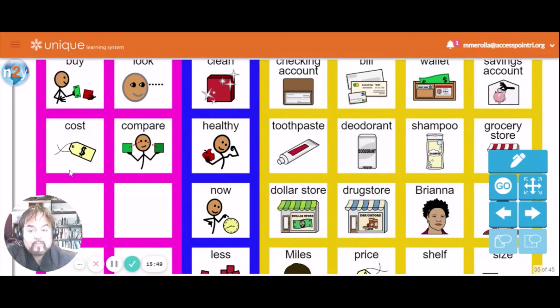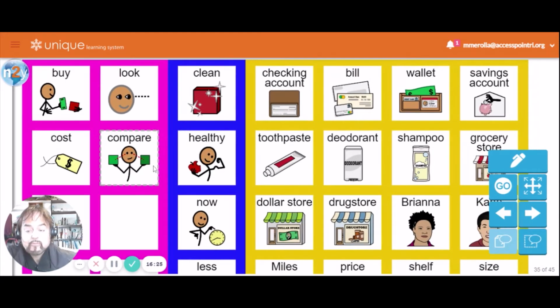Cost, something has a cost. Like a loaf of bread might cost $3 and 15 cents or whatever. Compare. You compare the prices and you compare the quality of two items that you buy. Like if you're buying a deodorant, you might want to go with Speed Stick, which is a brand name, or you might want to go with some cheaper brand that's not such a big brand name, but it might still smell and work as well.